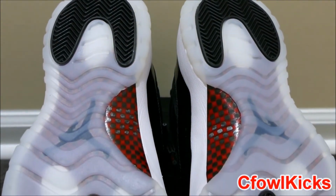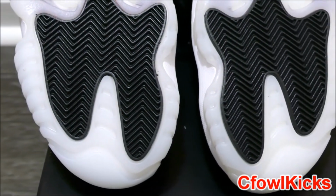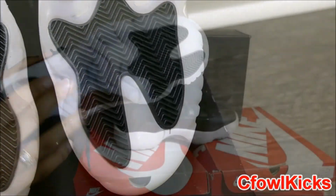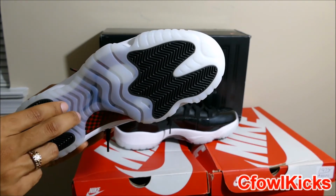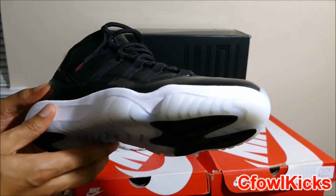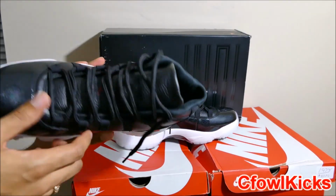People were saying that they were getting their pairs and they're already yellowed. I don't know how these are gonna age, but just by looking at them, I don't think it's gonna be too bad. And I kind of like the milky white sole, if that even makes sense. Very similar to the soles that are on the maroon sixes, which are also a very dope shoe. I'll also get y'all a review of that. But nonetheless, this is a very dope shoe, y'all.